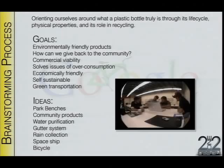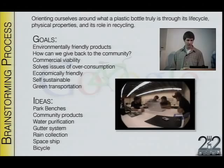Before we could even begin to evaluate what we wanted to do for the competition, we had to orient ourselves around what a plastic bottle was through its life cycle, physical properties, and its actual role in recycling. After that, we could begin to brainstorm some ideas. First of all, we wanted to do something environmentally friendly, sound, and responsible. How could we give back to the community? Such as a bicycle. Commercial viability was something that we wanted to focus on, and generally something that solved issues of overconsumption. And since we're product design related, we really wanted to focus on an actual product and not an idea, so we came up with green transportation.